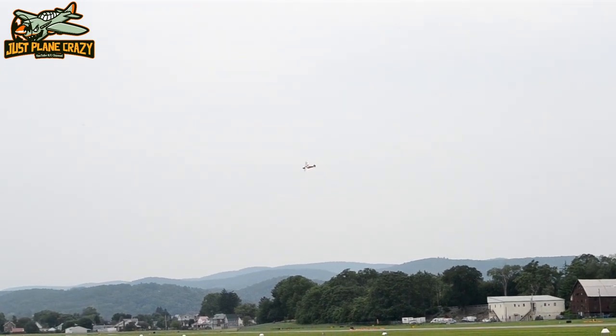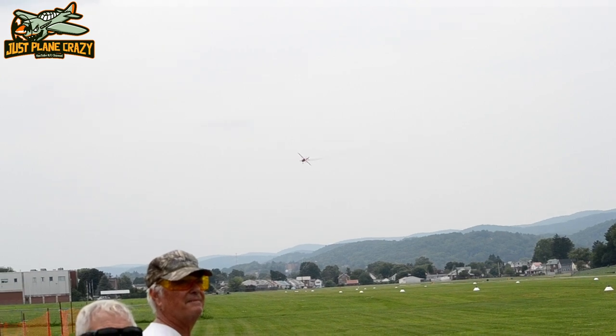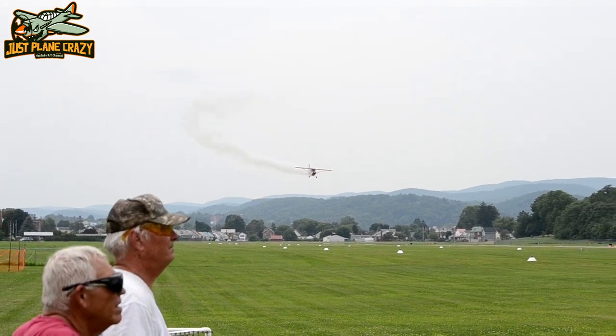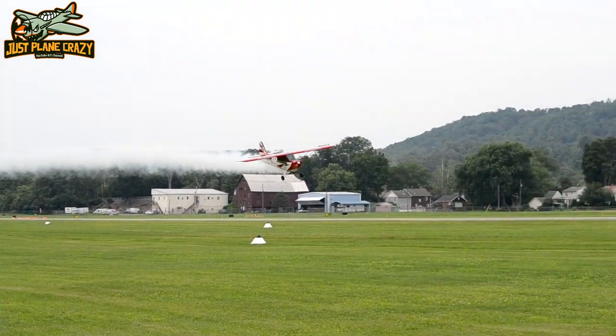It's a great time. We've been here since Wednesday. It's now Saturday. Pilot's dinner tonight. Coming in. Smoke on. I've seen this plane here now for the last 3 years. Beautiful, gorgeous. 60%er, as I said. Hear that.